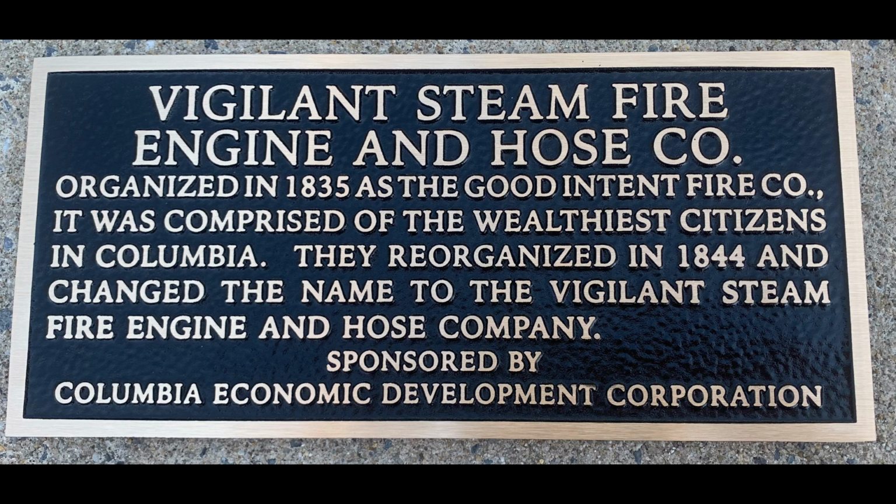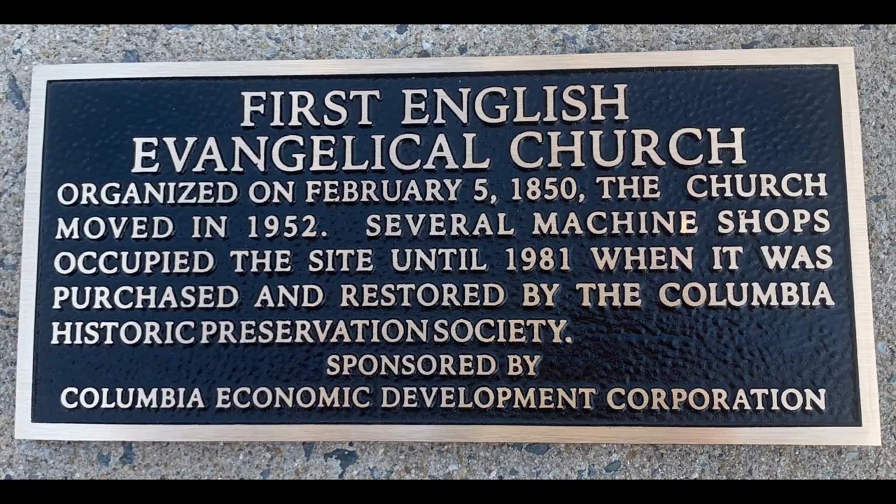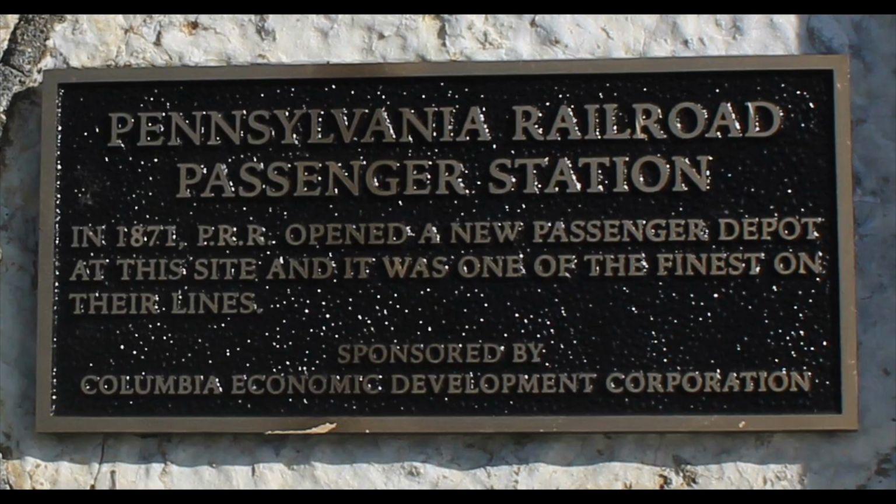home of the former Vigilant Fire Company, and 21 North 2nd, where congregants of the First English Lutheran Church met, now home to the Columbia Historic Preservation Society. The last destination on the tour will be the Pennsylvania Railroad Passenger Station at 101 North Front Street, which now houses Coffee and Cream and Eastern Drillers Manufacturing Company.